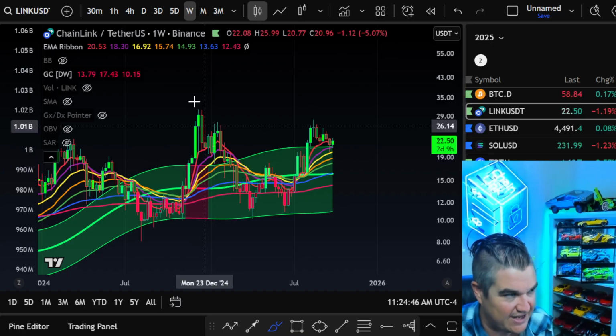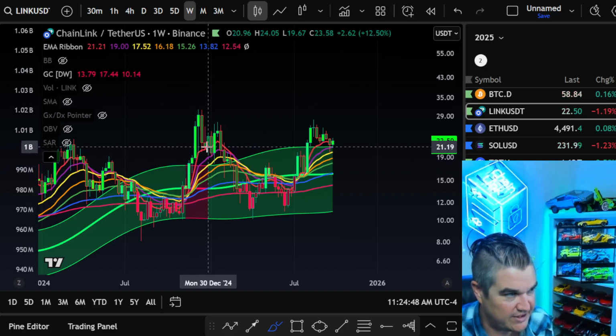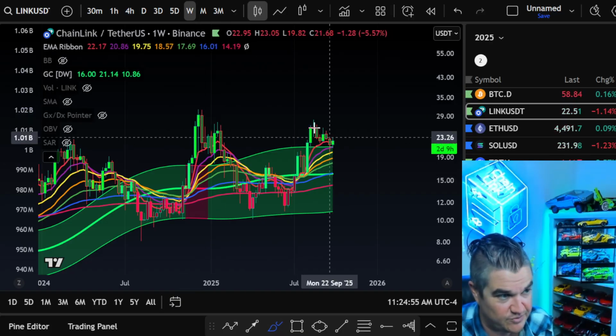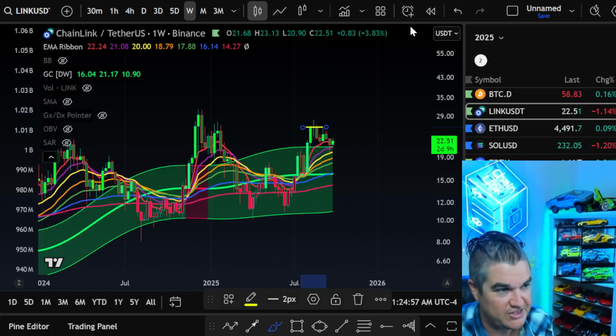Look back at the previous one, wicking down to the 21 EMA. We didn't get the hell out of there immediately. Spend another 2 or 3 weeks really kind of chopping around, right? If you want to mirror image that, we've been mirror imaging, right? As we said, even back here, you've been watching these Chainlink videos.